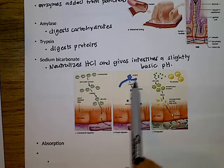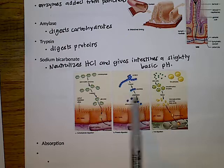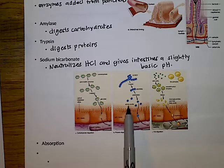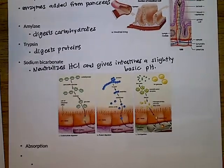With proteins, we've got these long chains of amino acids. They are broken down in the small intestine by trypsin into smaller peptides. And then another enzyme that I don't think you need to know called peptidase, and that breaks it into its individual amino acids, into its monomers. So again, those can go into the blood and be sent to where they need to go in the body.